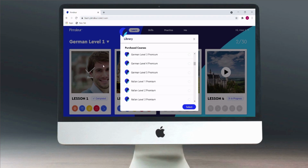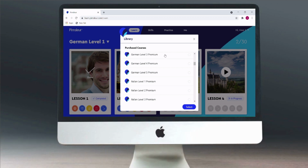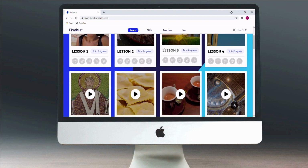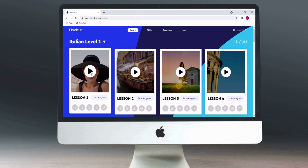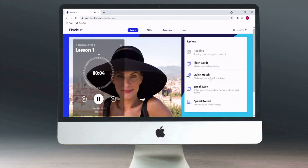Let's now talk about the platform. It's hard to deny the slick, premium feel that permeates the Pimsleur platform. The design quality inspires confidence in the efficacy of the resource, and it made us excited to use it. The audio quality is also immediately recognizable as excellent. It would have been nice if there was a transcript to follow along with, as one can space out when there's only audio to focus on.